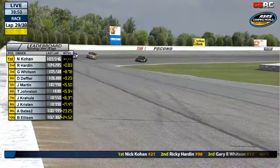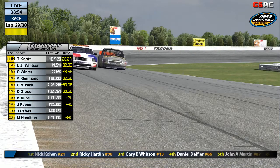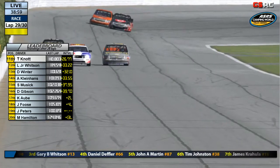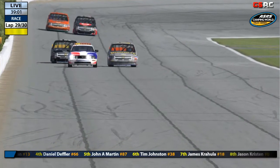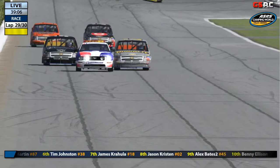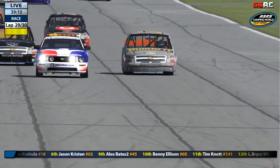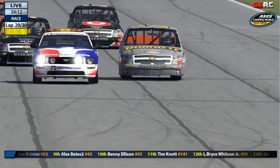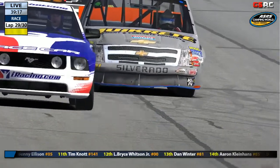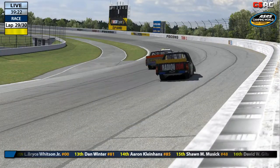Now the only way Nick Cohan will lose is if he doesn't have enough fuel to make it to the end under the pace car. I have a feeling that won't be a problem, but always a possibility. But yeah, I'll tell you what, at least Ricky Hardin didn't just back out and say, I'll try on the final lap. You know, he can't deny the fact that he attempted to make a pass on Nick Cohan, and I'm sure Nick is very glad that he did attempt to pass on him and he was able to hold him off. That will make him feel like he won the race.